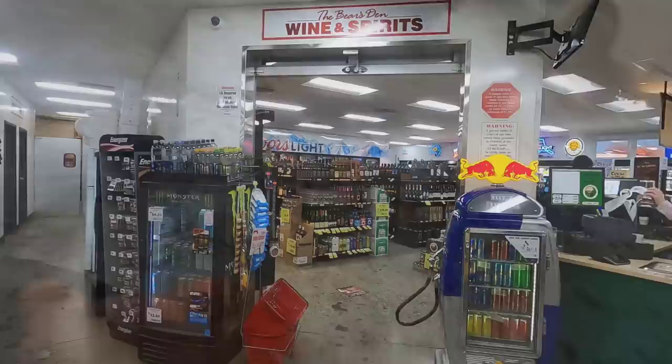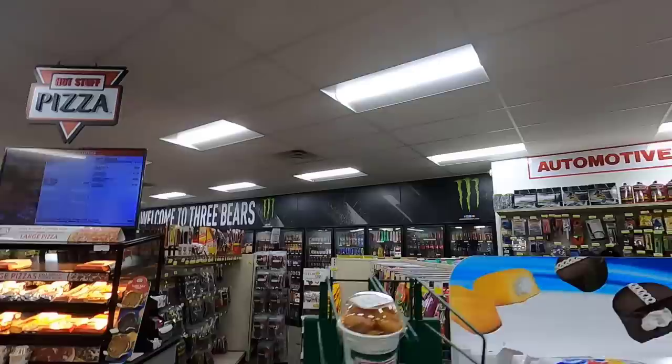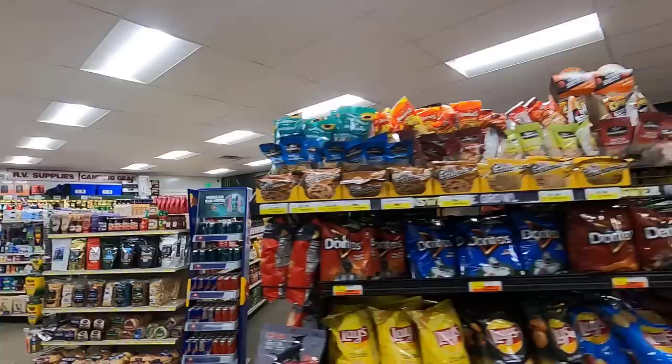Mark needs some fishing bait because he's going to be doing some ice fishing while we are out here, so I'll show you a little bit what is at this Three Bears. So they got a big liquor store, automotive. This one is more like a large gas station. This is the coolest thing ever.